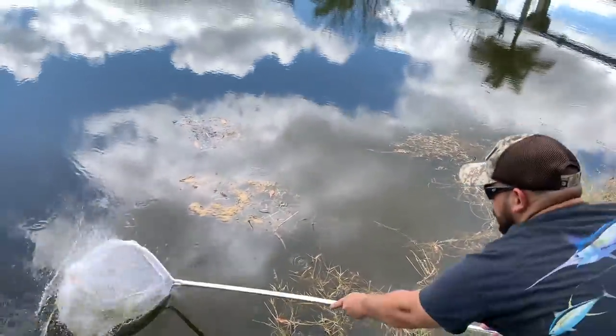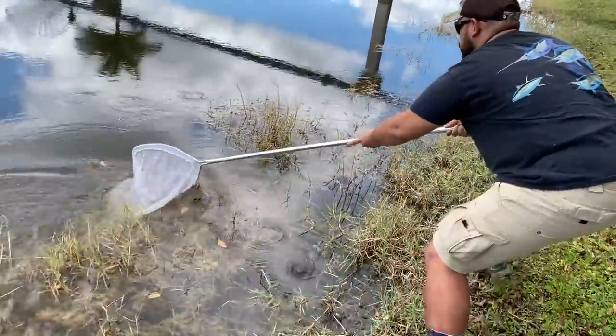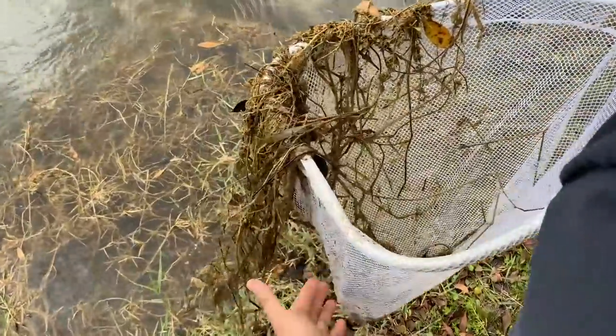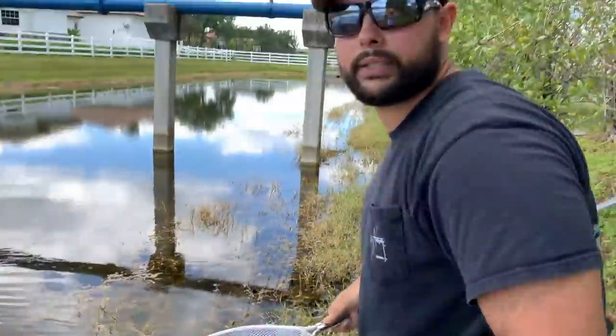All right, guys, so I think I found what I'm looking for. We're gonna go ahead and scoop up this patch. Scoop everything. Just keep scooping. And scoop, and scoop. And oh, not fall in. But scoop, keep scooping. And then investigate soon enough. I think I got my Dalmatian mollies. I got other stuff. So we're gonna go ahead and head to our acrylic tank and check it out.